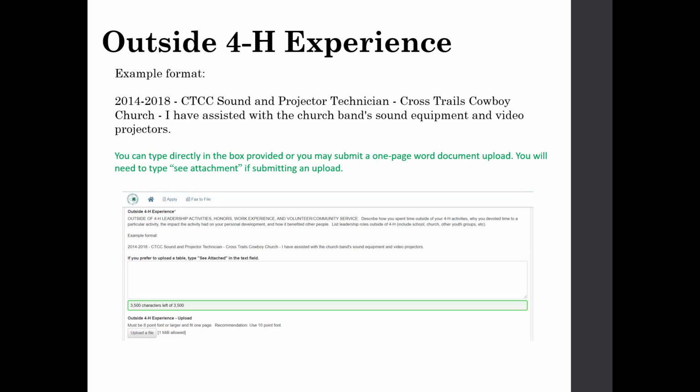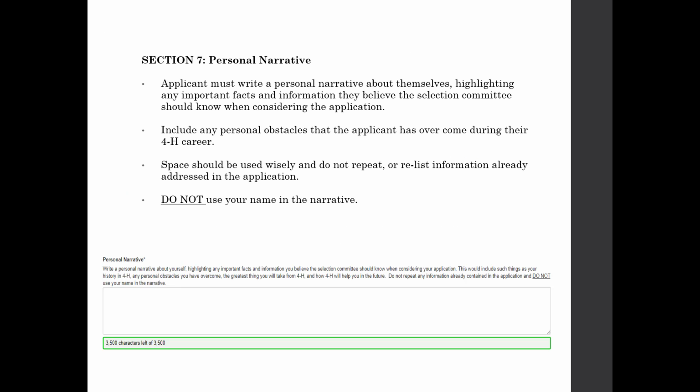Your outside 4-H experience, is this anything you did with Girl Scouts, Boy Scouts, church, FFA? You know, you can go in there and list what you've done. Here they gave you an example. They were a sound and projector technician at the Cowboy Church, and that's great. Anything that you have outside, that is great information to put in there and share so they can see it as well. Again, this is outside of 4-H, so it includes school, church, other youth groups, etc.